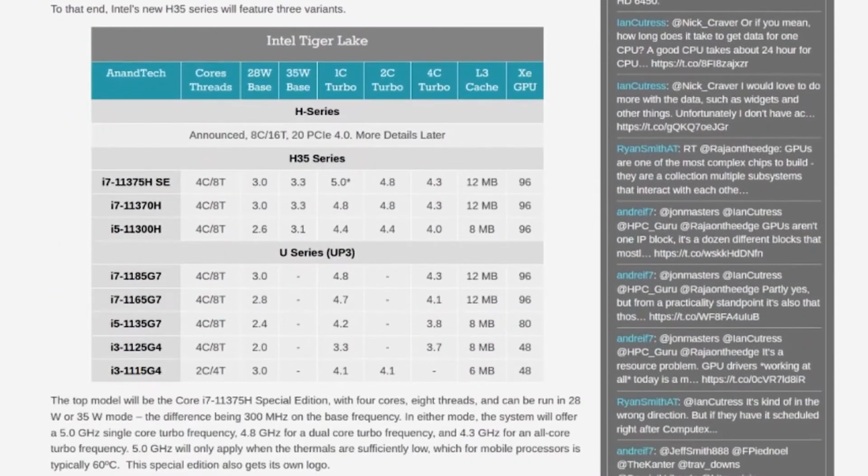But core count is where it's lacking a bit. Tiger Lake ends up maxing out at 4 cores, 8 threads with 5 gigahertz, and on the low end we have 2 cores, 4 threads. So it's not quite as powerful for multi-core stuff as the new mobile Ryzen stuff. However, if you're looking for single thread performance, you're good.